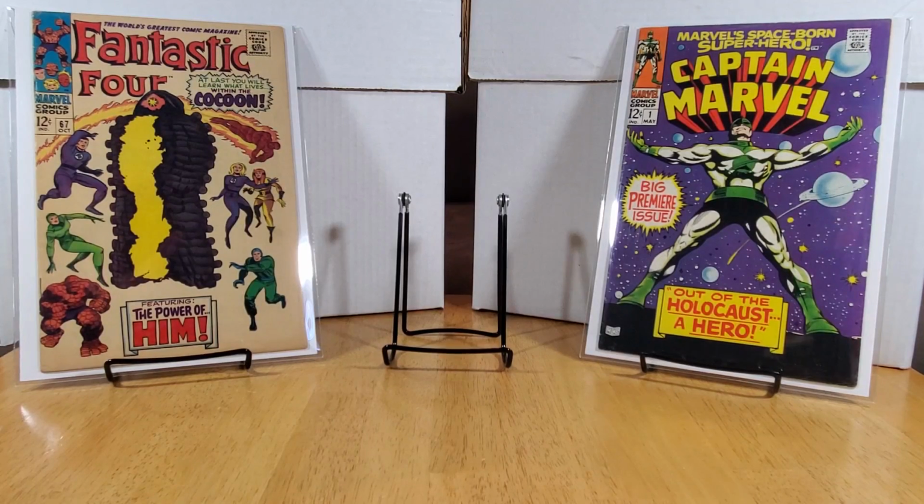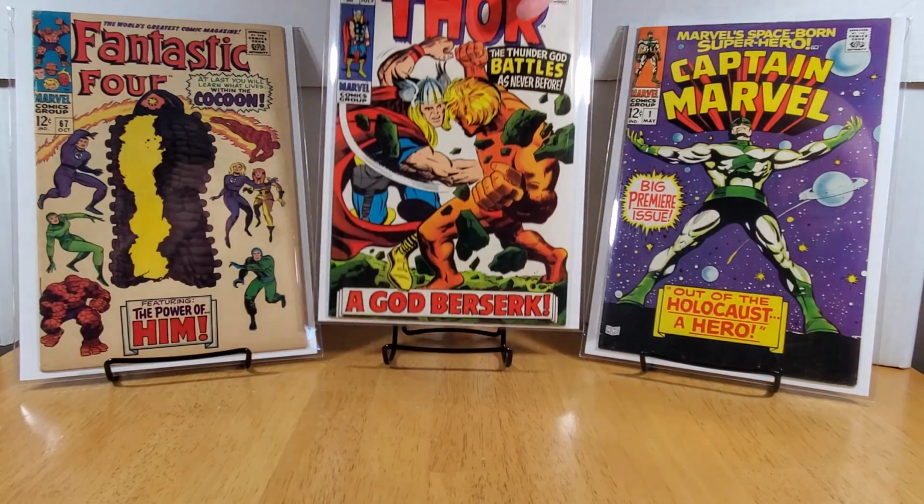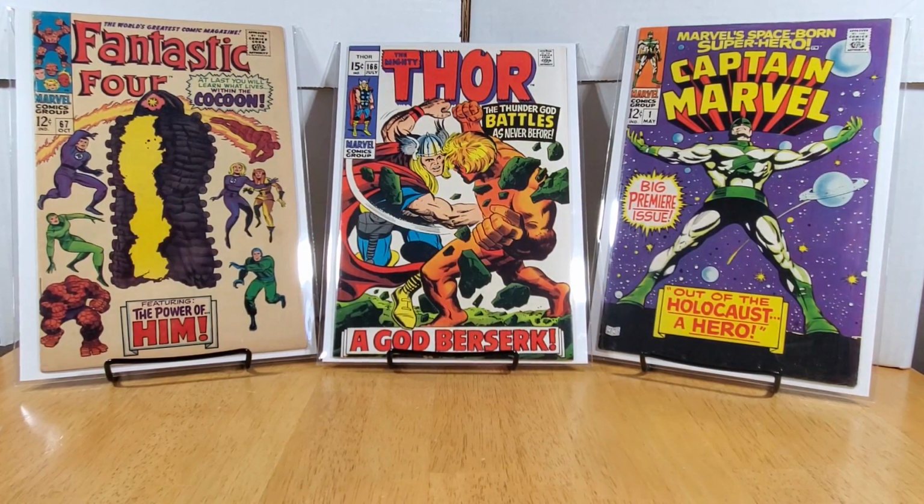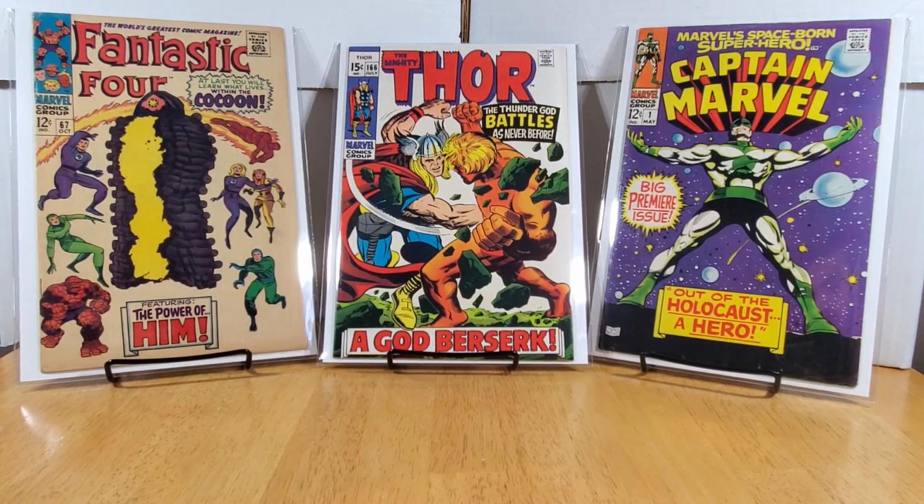This was an upgrade for me. I have this in super low grade. Thor 166. This one is just really nice. Nice cover. Really sharp. High VF range, I think. The one I have is bad. This is the second appearance of him. Stan Lee story, Kirby cover, and Kirby art from 1969. Higher grade. I paid more than I would probably want to have paid for this, but it was $28, but it's Very Fine range, and that's why I paid it. I think the low grade copy I got for a few bucks, so I was happy to upgrade it.